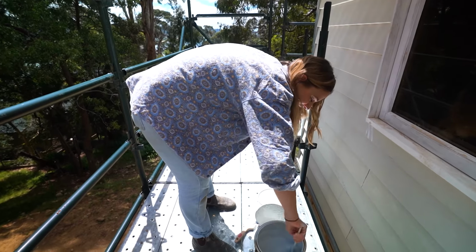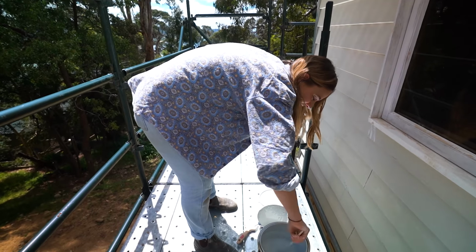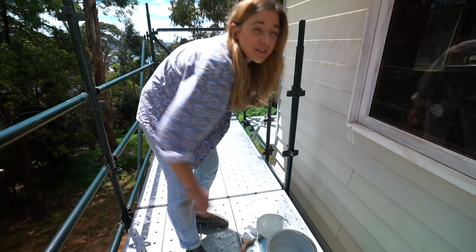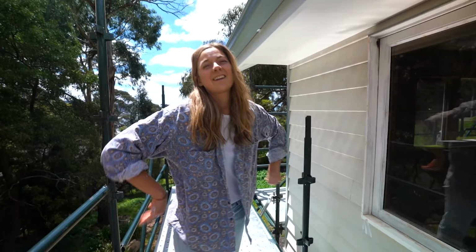Painting day. Yeah, days. I've got 3 days to be precise, Jono. 3 days to paint the exterior before the scaffold comes down. Can I do it? Yeah, of course. Challenge accepted.